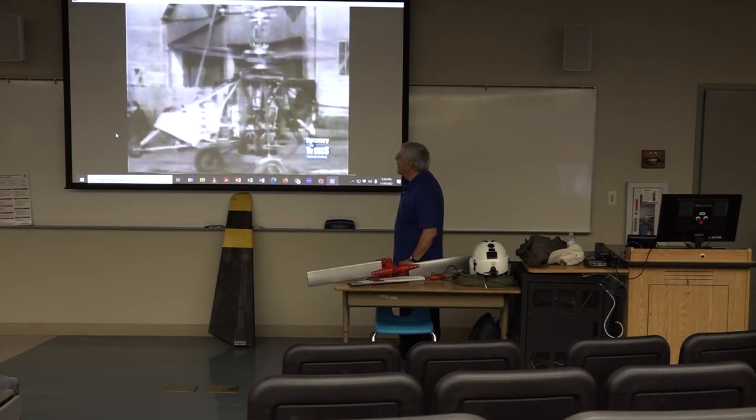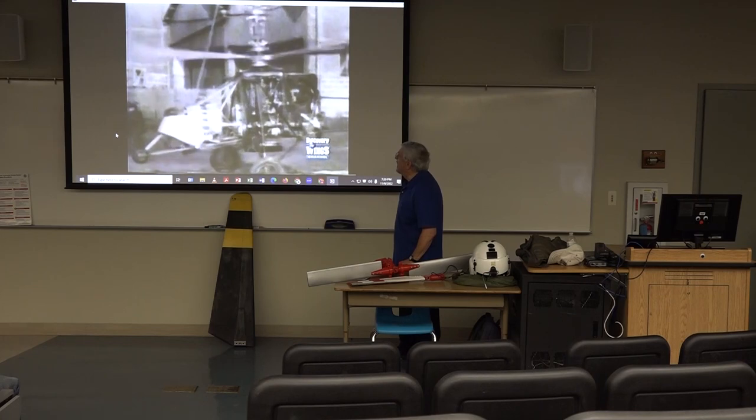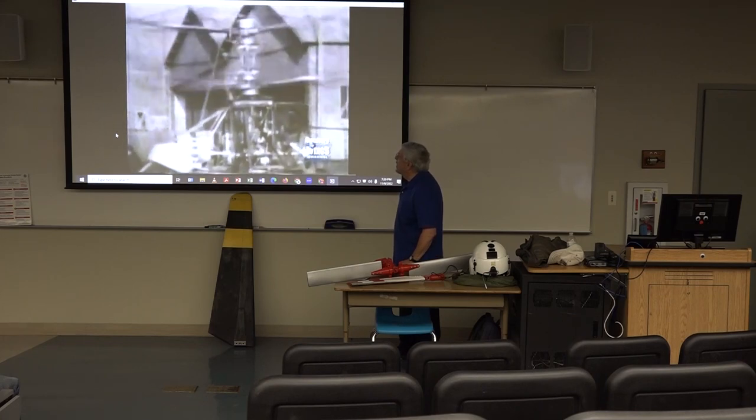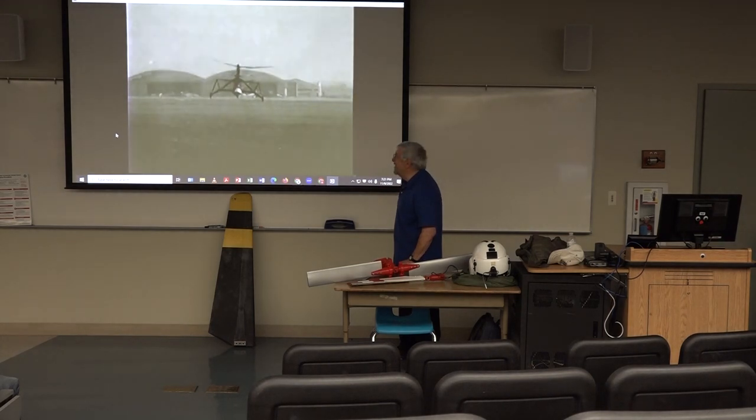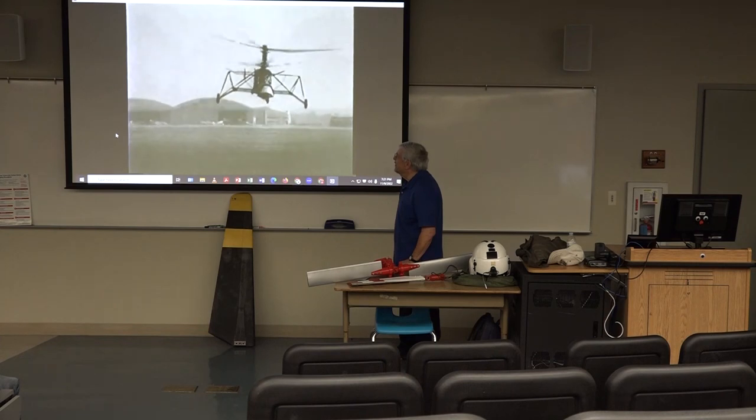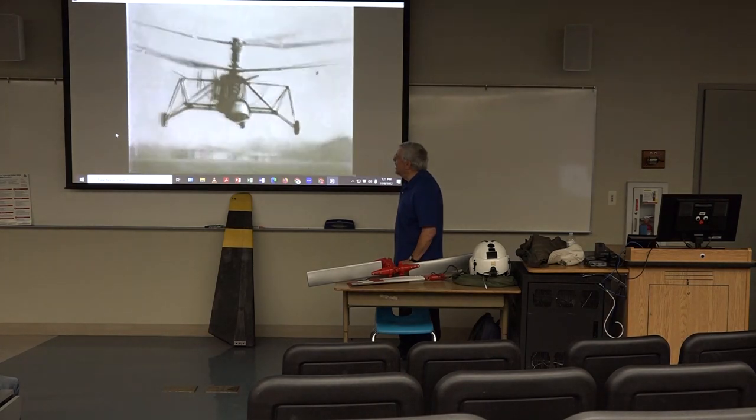Here's another one. This is a French helicopter right here. It's a coaxial helicopter. Again, they got airborne and they actually flew for quite a distance until the rotors contacted one another and the aircraft crashed.